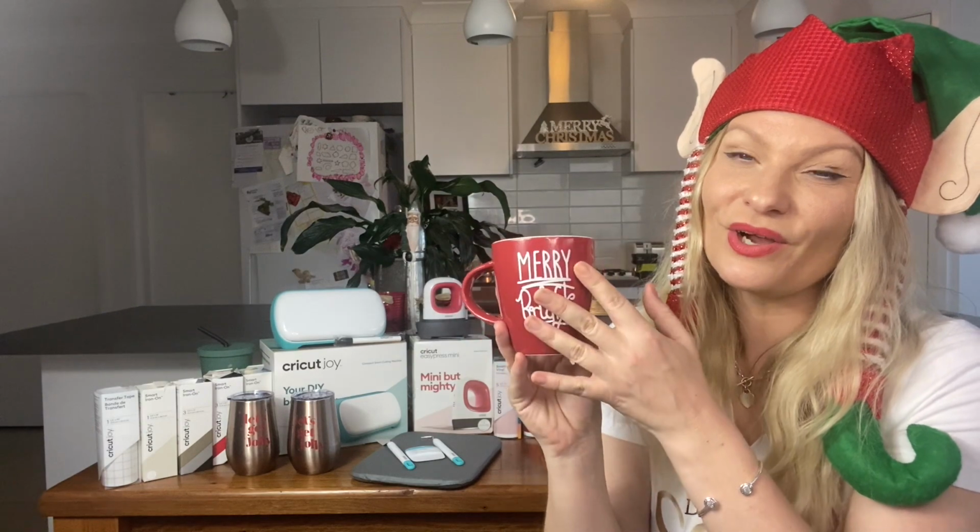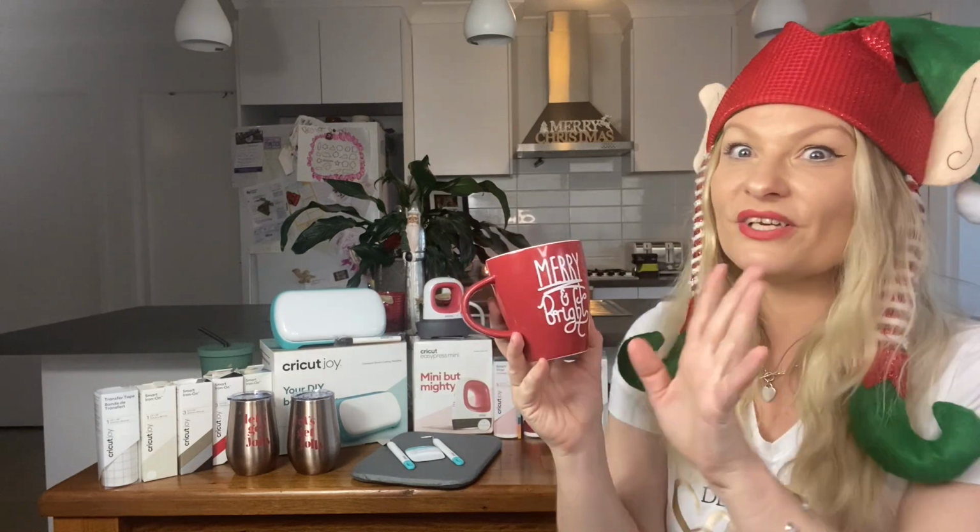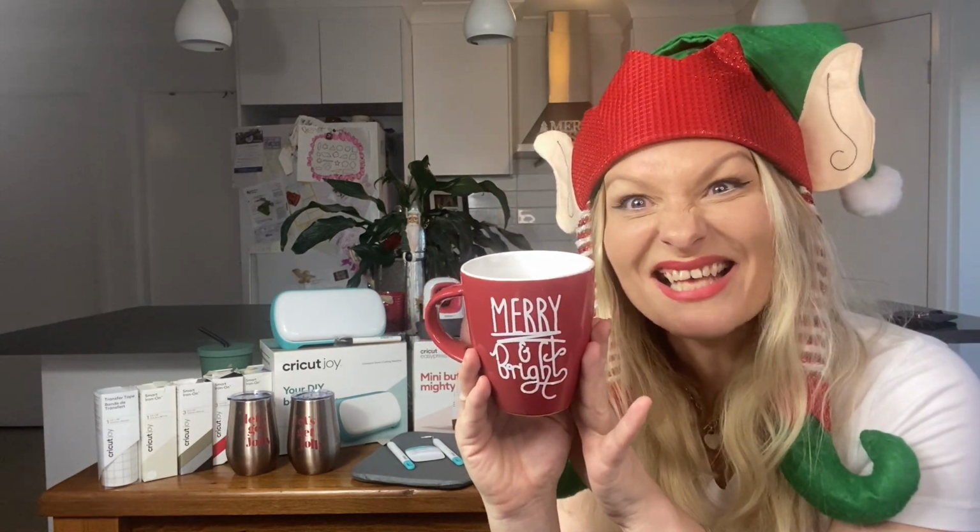So I got this cup quite a few years ago, and I saw this pattern on the Cricut app. It was the Merry and Bright Christmas cup, and I absolutely love how it turned out, and it just goes so well with my Christmas theme. So I've done 2 of them so far. I'm going to do some more, but I just wanted to show you guys how well they turned out. I mean, seriously, I'm so clever. And it virtually did itself.